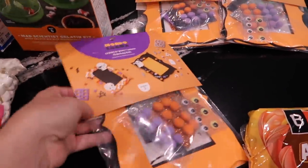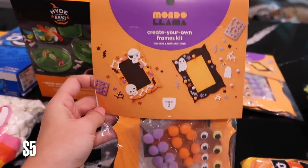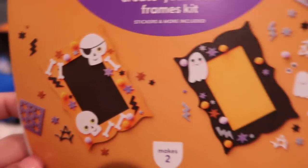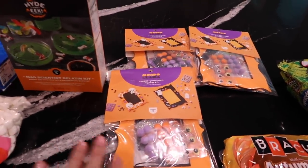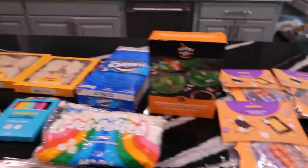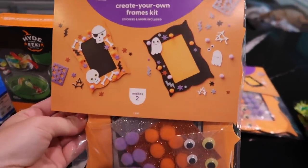So these are for the craft table as well. I believe these were $5. They are the Mondo Llama brand Create Your Own Frame Kit. How precious are these? It comes with everything you need, little eyeball stickers, the little foam skeletons and ghosts. And I got three of these, so that'll be six. That way, in case someone doesn't want to do one of these, or someone wants to do one of these and they don't want to do a frame, or if they want to do all three, I don't care. You know what I mean? Live your life. So these are super fun and very easy, no mess.